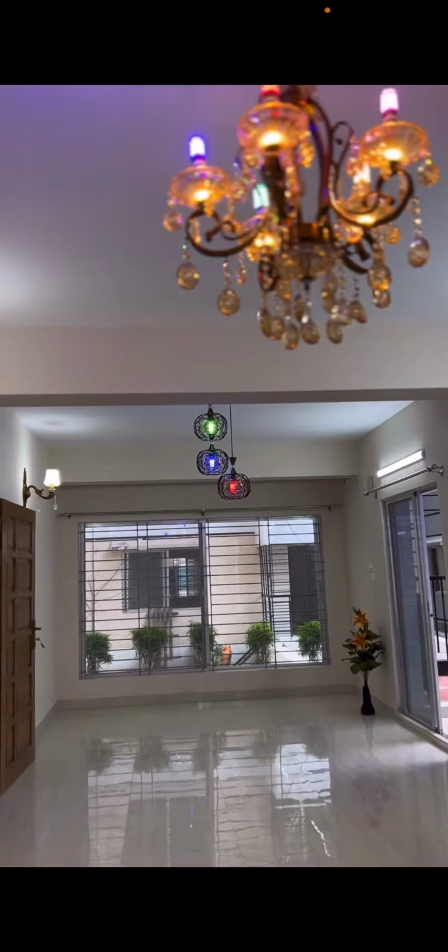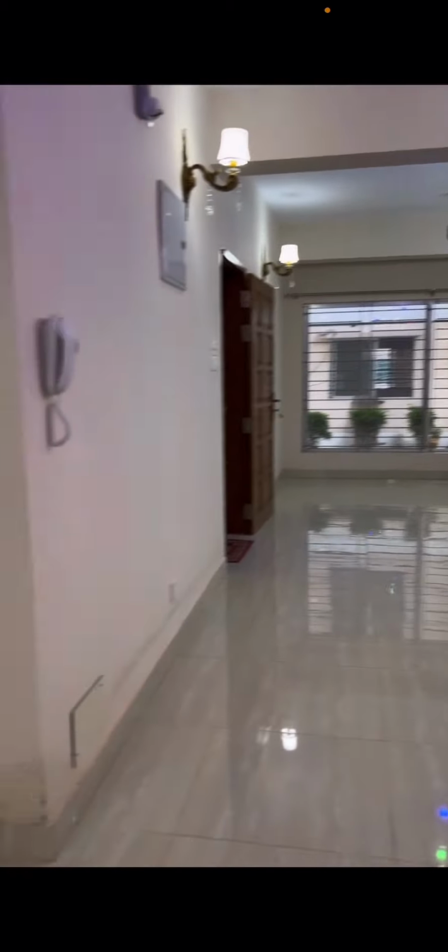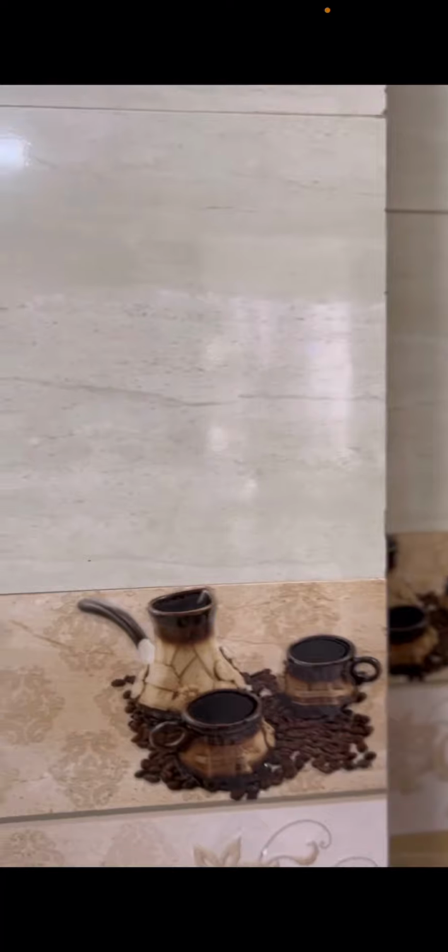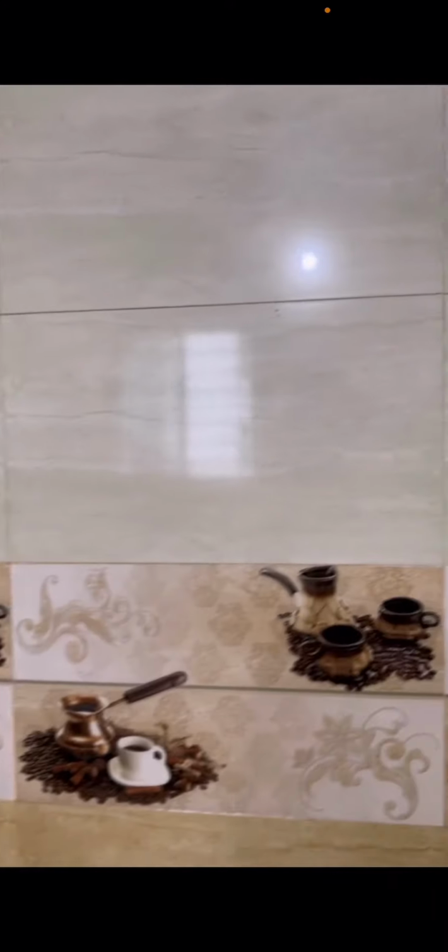Now we are moving on to the last essential part, which is the kitchen area. Well, it's well spaced, along with a window and decorated with some perfect kitchen tiles. You can see the nice kitchen tiles. So attractive.